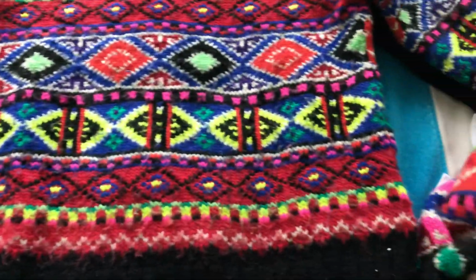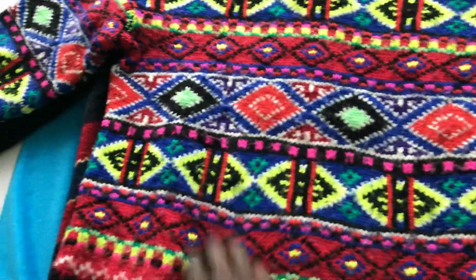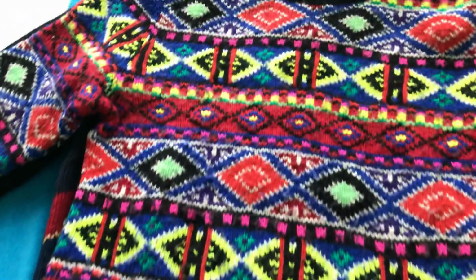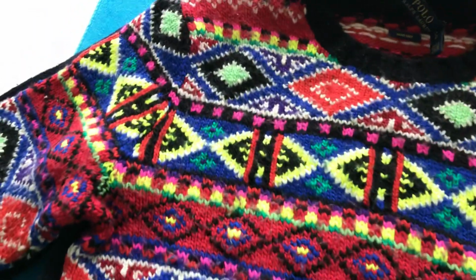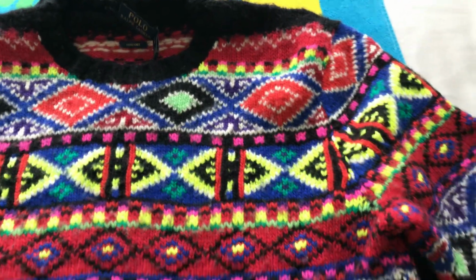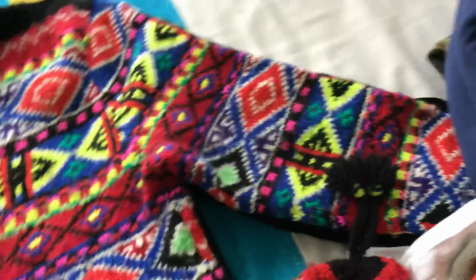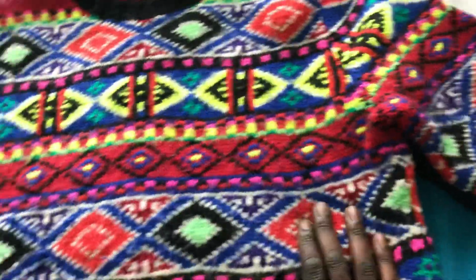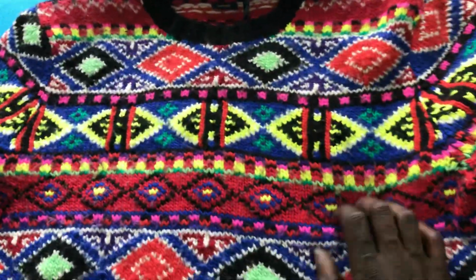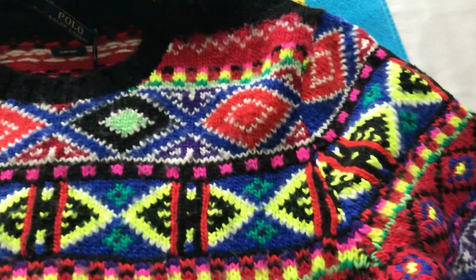That design is crazy. It's like real bright colors, extremely bright. Like they glow in the dark or something. Very, very bright material, yarn, wool. Very, very soft. One of my softest sweaters. Definitely my softest sweater as far as how it feels to the touch.